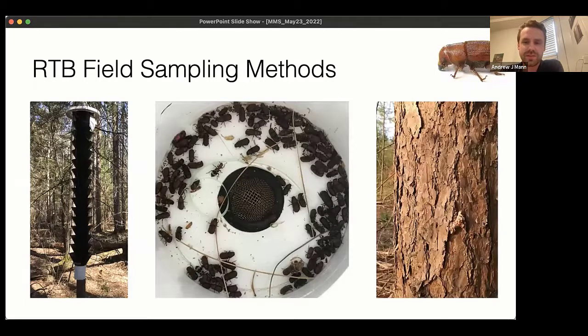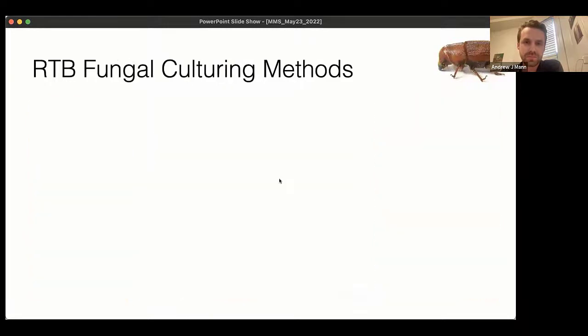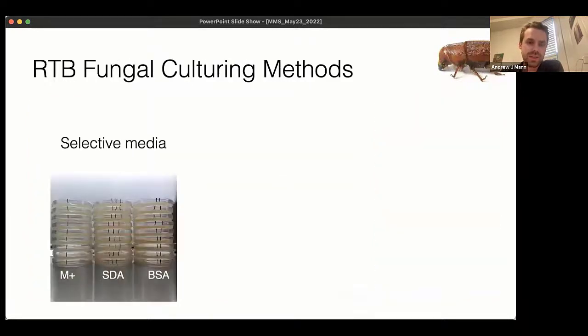And I also sample the fungi on the wood of these trees. Here are some of the pitch tubes that are produced by these red turpentine beetles. So we're able to compare the fungi that are found in the trees that the beetles are colonizing, as well as what they're just carrying from tree to tree. And when I collect the beetles, I take them back to the lab and I culture on different media.